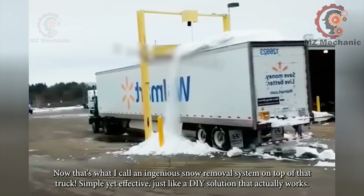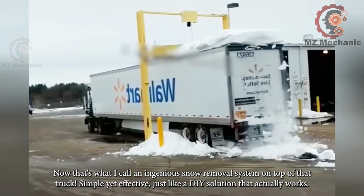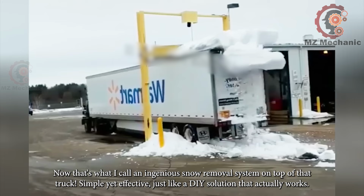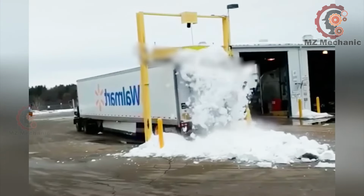Now that's what I call an ingenious snow removal system on top of that truck. Simple yet effective, just like a DIY solution that actually works.